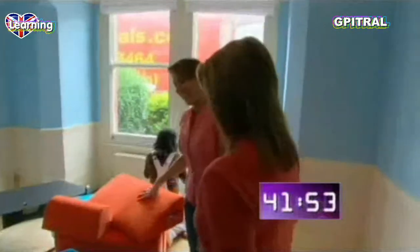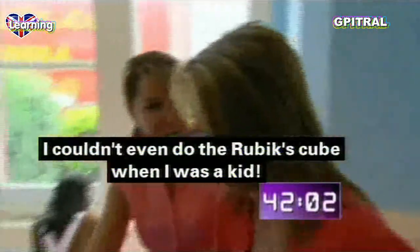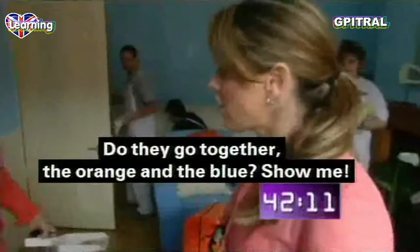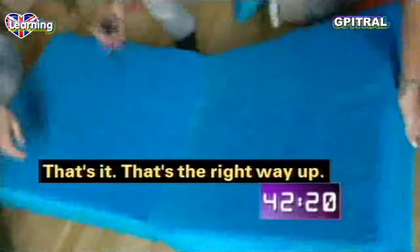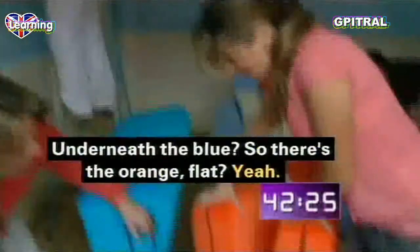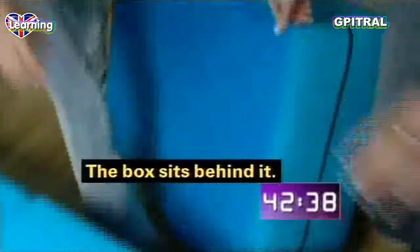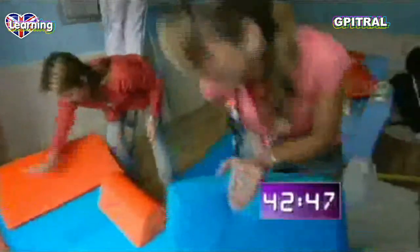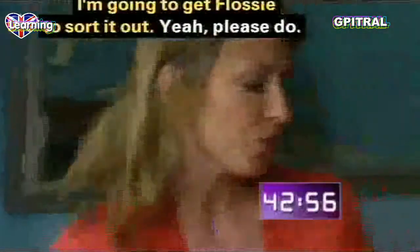Now, whose job is it going to be to assemble these? Would you like a job? You did say, if I would like you to do something, I should just ask you. I couldn't even do the Rubik's Cube when I was a kid without doing this. This lies down flat first. Oh, it goes flat on the floor? Yeah. Then this lies on top of it flat. Then that sits in front of it. Do they go together, the orange and the blue? Show me. So this needs to open out flat. Right, orange. That's the right way up. The orange one goes underneath the blue. So there's the orange flat. Right, that goes on top of it. Like that. Oh, so it's a sofa. Now what happens? Box sits behind it. And then these sort of sit, I think. Oh, gosh, I don't know. I think something like that. So this is behind it. I'm not altogether sure. Would this go on the end here like this? Looks good to me. I'm going to get Flossie to come and sort it out, I think. Yeah, please do.